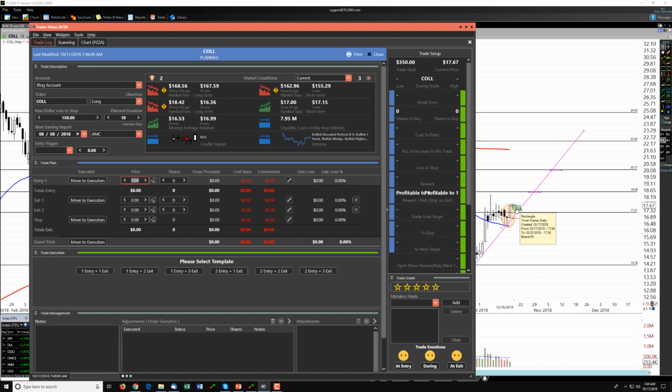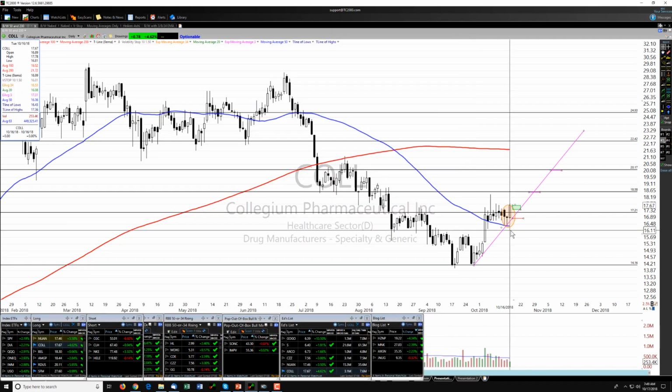As I said, someplace in that box, so let's see if I can find something in the middle between 1766 and 1738. So let's just call it 1750. I'll just pick a number in there. And the stop down here, the B-stop's way down there, isn't it? 16 bucks.